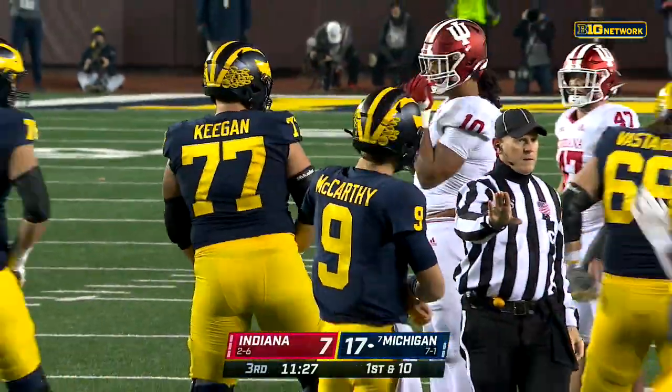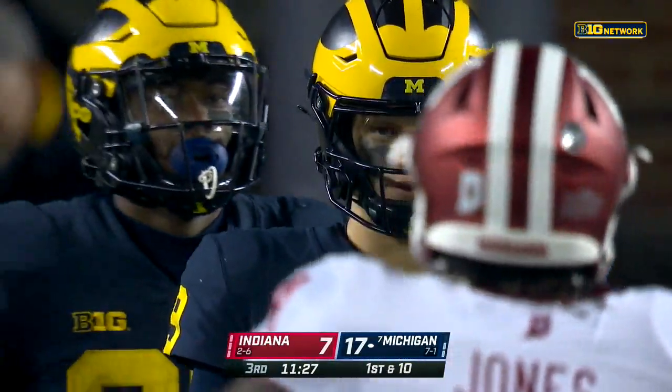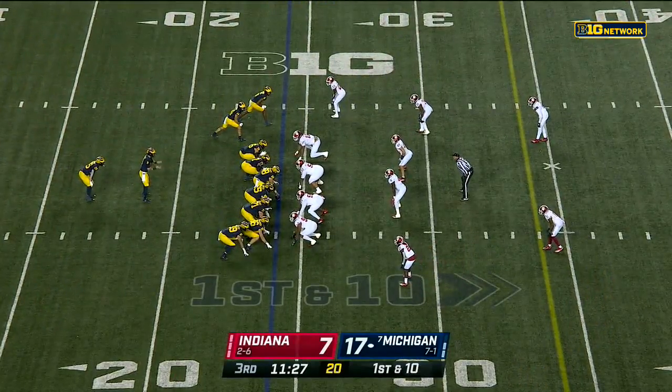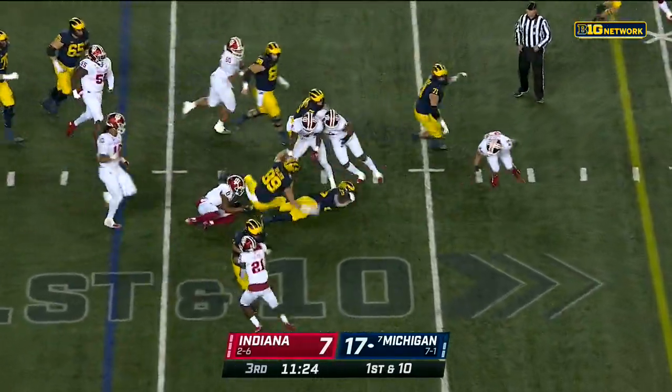J McCarthy, his 2nd snap of the game coming here. Nearly was intercepted on his first play. Put him in for a 3rd down and long late in that first half. Scrambled and threw it up for grabs. Here he hands it off. Hassan Haskins gets tripped up.